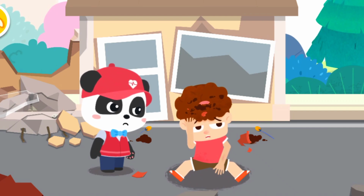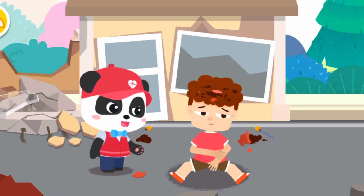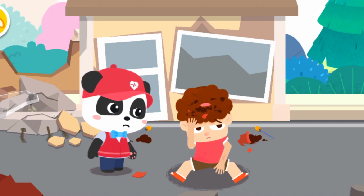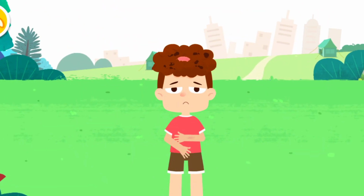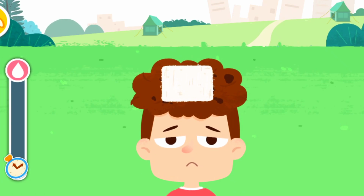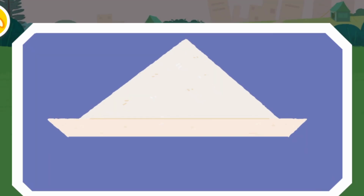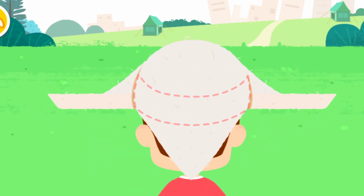When the earthquake struck, I got hit in the head and the hands by a flower pot. It hurts. It's dangerous here. Let's go to an open and safe area, and I will perform first aid on you. For head injury, apply pressure with a dressing to stop bleeding. Fold the bandage or triangle towel. Drag the bandage or triangle towel around the head to fix the dressing.